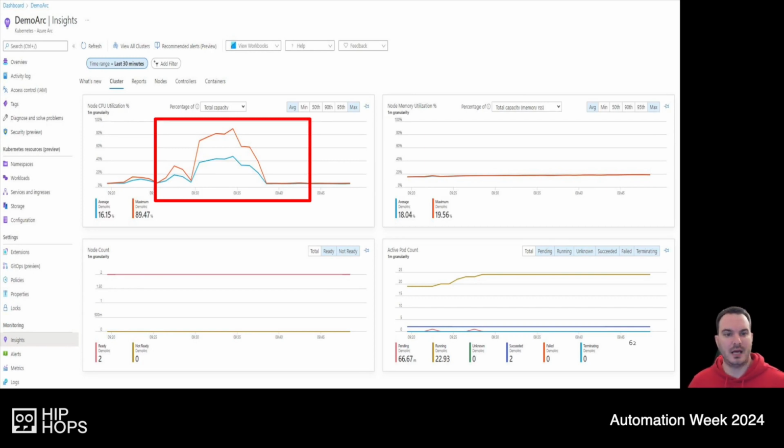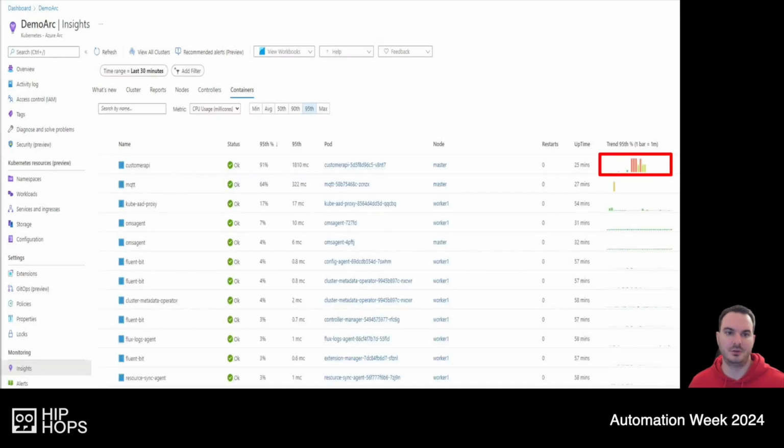And to figure out what the problem was, they used the container insight view. And there you can see on the right side that this one container suddenly had a big spike in CPU usage. And with this, the support team could identify that it was the container named customer API, and then look into the logs of the customer API and figure out what the problem was.